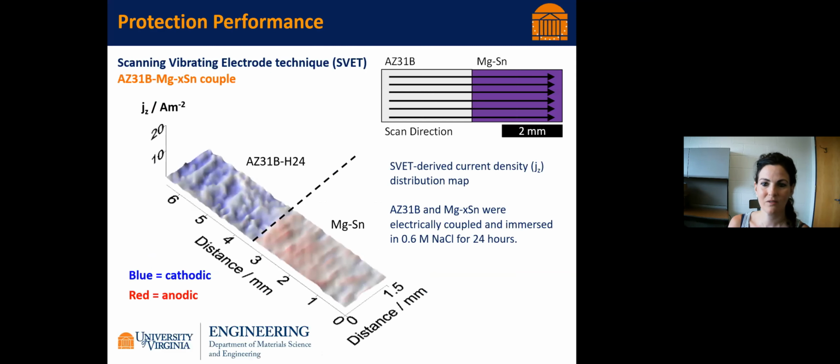So now I want to go on to the assessment of the protection performance when we're actually in situ with that AZ31B. This time the experiments were run in the exact same way, but I took each magnesium tin candidate sacrificial alloy and electrically connected it to a piece of AZ31B, and they were mounted and polished so we had a flat surface. And this time I was scanning across the interface of the two metals.